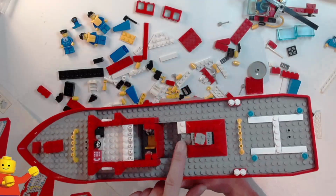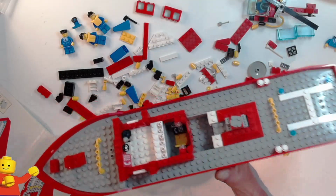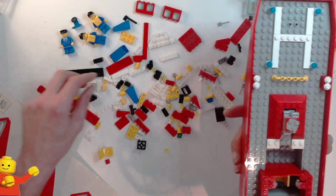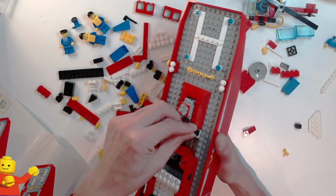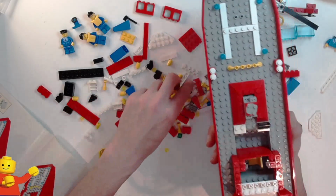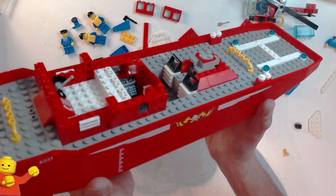We got 2 plate specials with bars going on the white ends of the ladders here. So these are going to be like your handrails or something. There's one. So there's one on there. And one on there, like that.